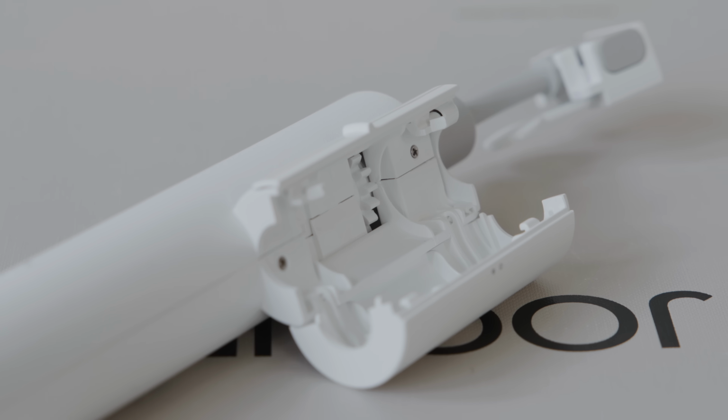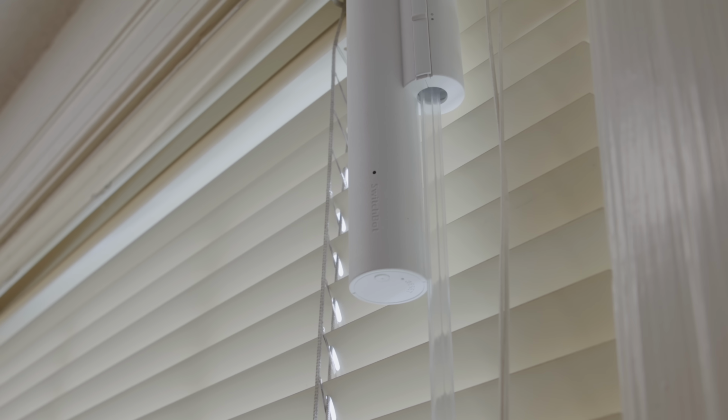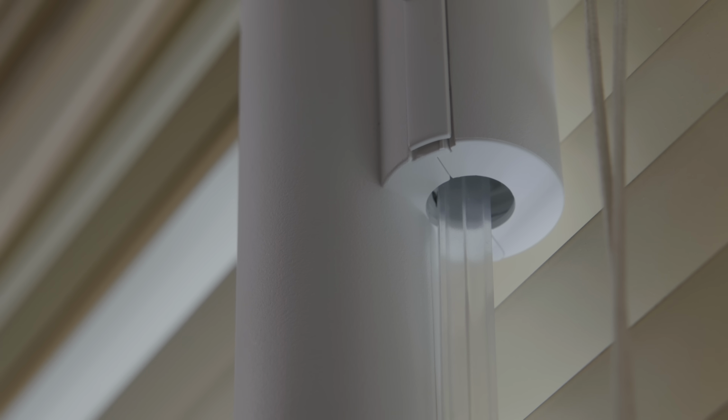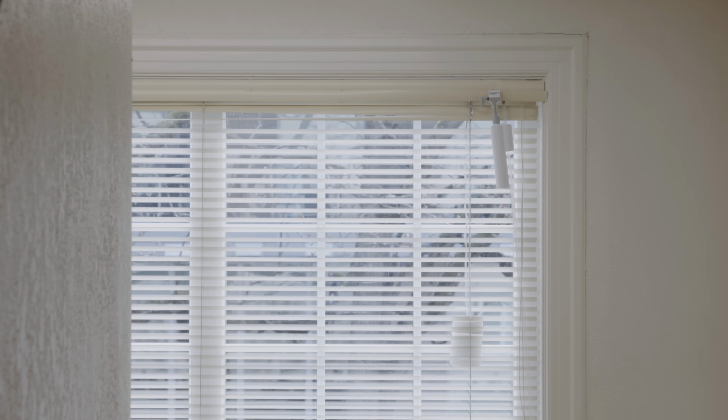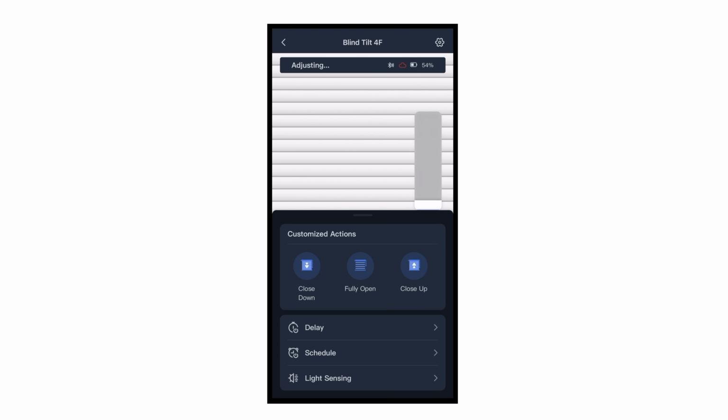This is one that can install in seconds. You go ahead and attach it to the wand itself, and it utilizes the motor to provide micro adjustments to the blinds itself after a very quick calibration. It is super precise at up to 2 degrees of adjustment, and you just go ahead and download the app, install on your current blinds, and after it is calibrated, you can start using it right away.